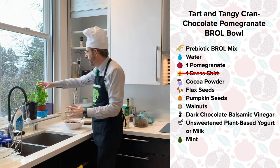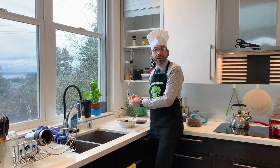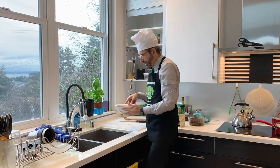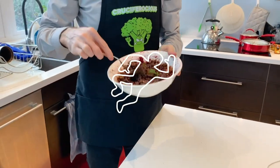I'm cheating. I have some lemon balm here. I have no idea if that's going to taste any good. But it's from the mint family. And so let's put that on. Make it look pretty. I think if I forgot anything. Ta-da! That's what it looks like. It looks kind of like a murder scene thing. But all right.